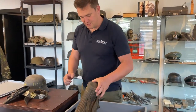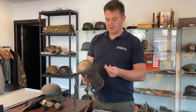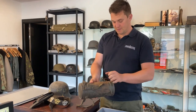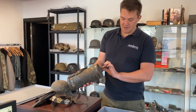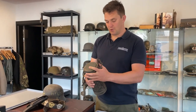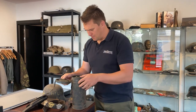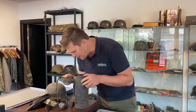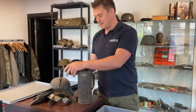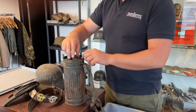So what we have here is a standard German gas mask, still very dusty from the attic, complete with straps. Also the belt strap is there. The number is there. Gonna open it. I didn't even look inside yet. So here we go. It's maker marked and dated 1940. The spare glasses are still inside.